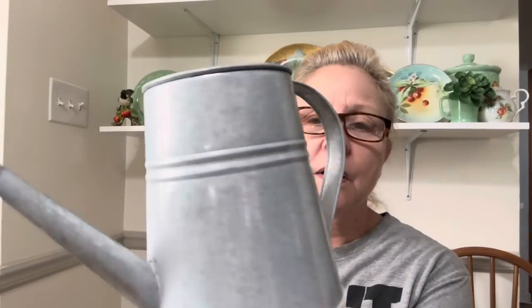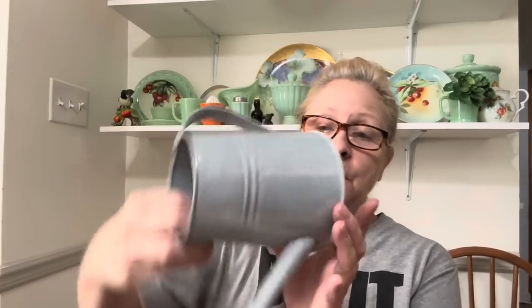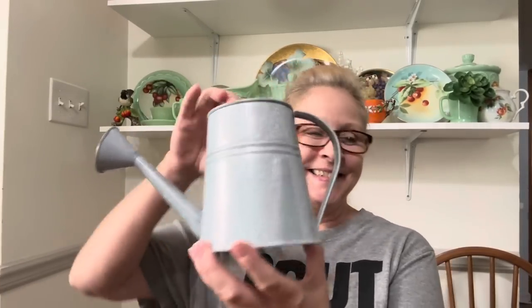All right. Then I got this little galvanized watering can to do an upcycle with. So, yeah, cute. It's going to be even cuter when I'm done. I can't wait. I also got this. I think this is so cool. Now, I don't know if this is for a candle or what exactly this is, but I love wood. But look, it almost looks like a chalice, you know? I just think this is the coolest thing ever. I love it.